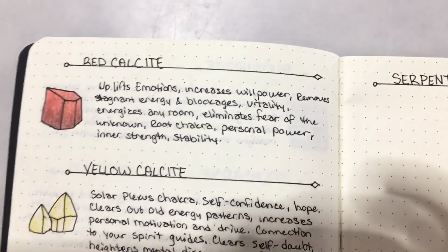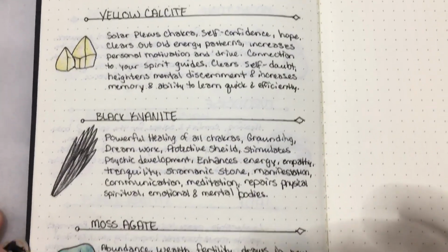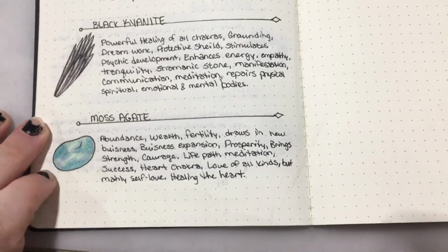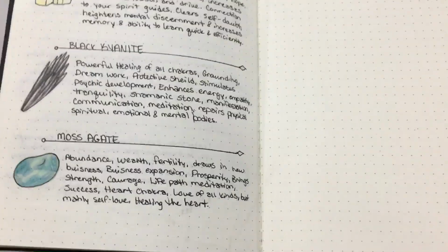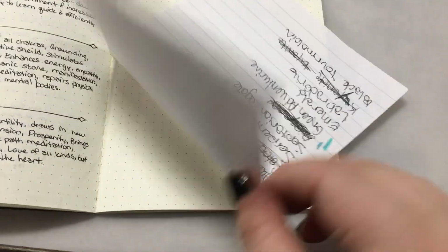This is my notes. We have red calcite, yellow calcite, black kyanite, and moss agate. I'm okay with how that one turned out. I think it could have turned out better, but I'm okay with it. Like I said, that's it. I'm doing the serpentine. This is just the notes of the crystals that I have.